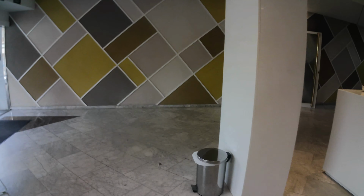Jet2 and TUI. Sorry if it's a bit shaky on the camera. So that's the basement, that's where I was staying. -1. There's your lifts, and then you've got the swimming pool. There's another way you can get to the swimming pool as well. Let's just carry on.